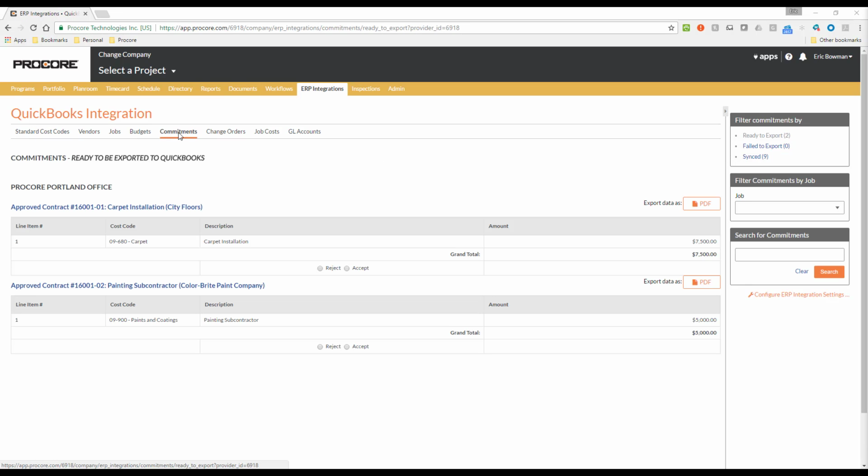And any commitments that have been sent to ERP, but that have not yet been approved or rejected, will be listed here on the Ready to Export filter. Here is the commitment I just sent to ERP a moment ago. In this view, commitments are sorted by job, and for each one, there is a hyperlink that can be used to open the commitment. And there is also a PDF link here that can be used to view a PDF copy of the commitment.